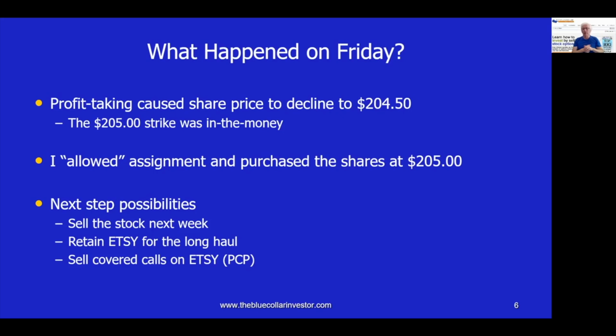And if I did take possession of it, I had a lot of possibilities. I could sell the stock the next week, particularly if the price went higher, which as you'll see in a moment it did. I could just keep this stock for my long-term buy and hold portfolio. At the time, I really liked this security. Or I could write a covered call, which is what I'm going to show you as it relates to this PCP strategy.